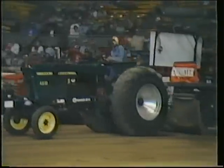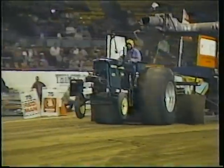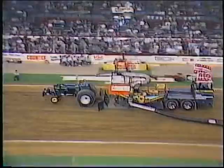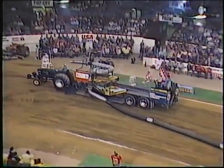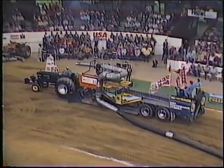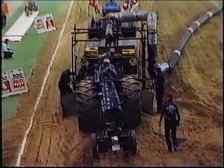Starting to build up the manifold pressure now, and here he's away from the starting line. A nice smooth start. Front end comes up early. Now he's got it up. Believe it or not, he keeps making a pretty good pull. Can you believe that? If that engine had run right, he'd have taken it right out and made a full pull. He'd have taken it right past the end zone of the track.